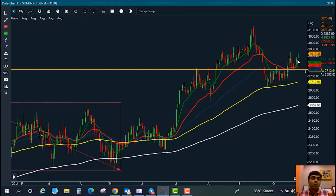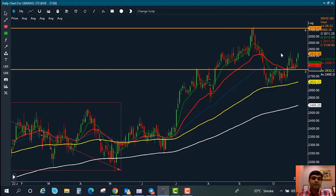This particular stock's positive momentum will remain as long as the stock is above the 2800 level, and on the higher side we can see upside potential up to this particular point, that is the 3100 level. So a 100 point risk and 200 point reward kind of scenario is getting created in this particular stock.